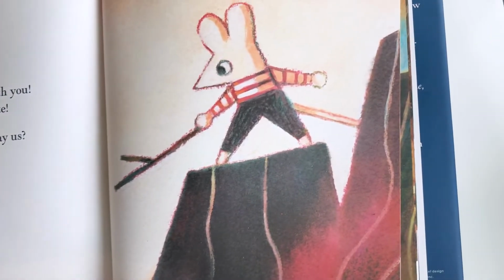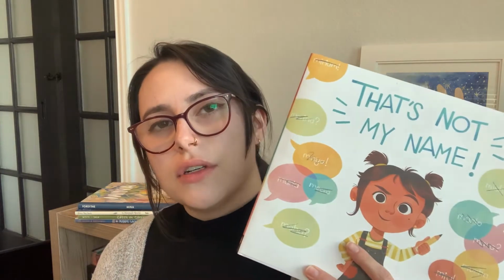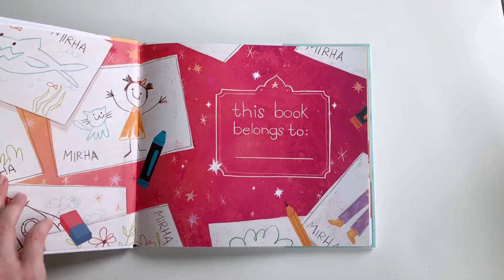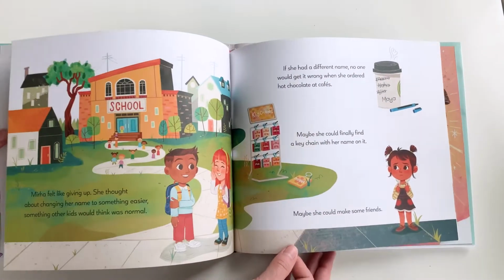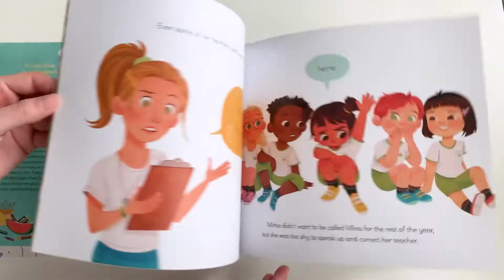Good reference. So this is a very, very popular illustrator named Anusha Syed. She's one of the bigger illustrators on YouTube and with a social media presence in general. So this is her debut author illustrator book, and I got this. She's just a very successful illustrator, so I wanted to see how her style translates to her own written book. She's also really, really good at illustrating interesting kids and making them all really diverse.